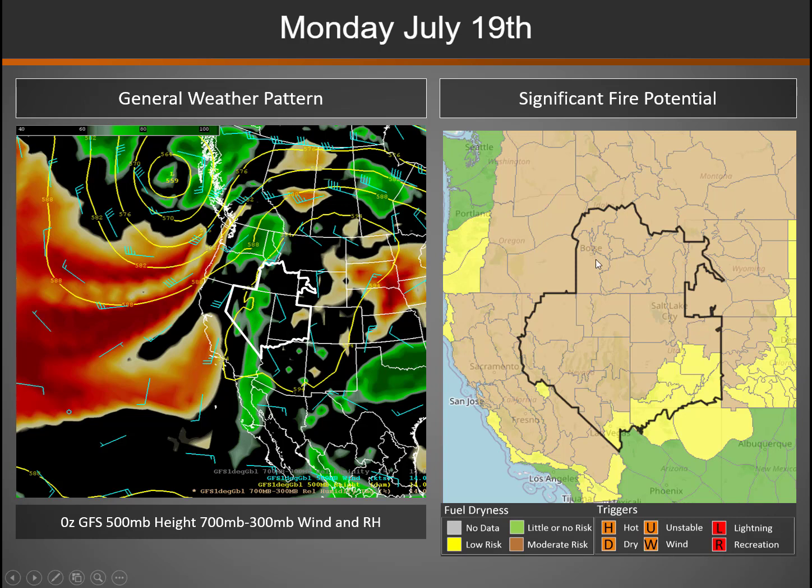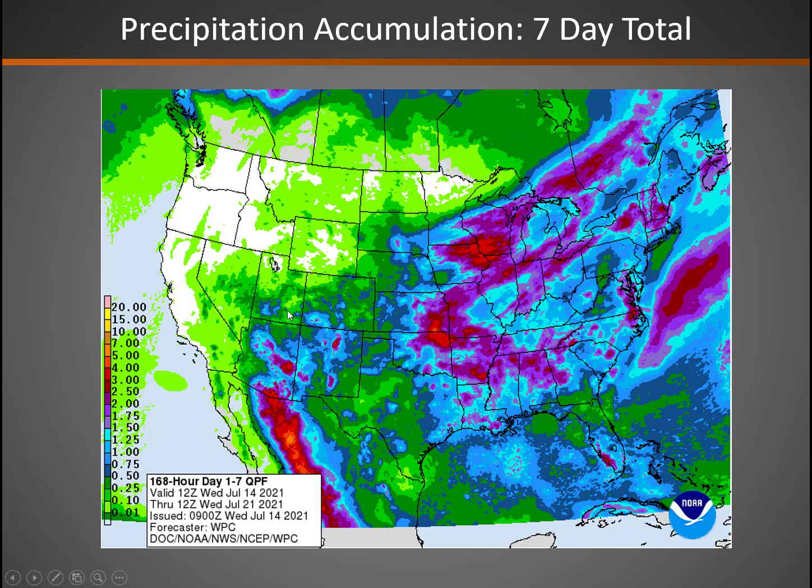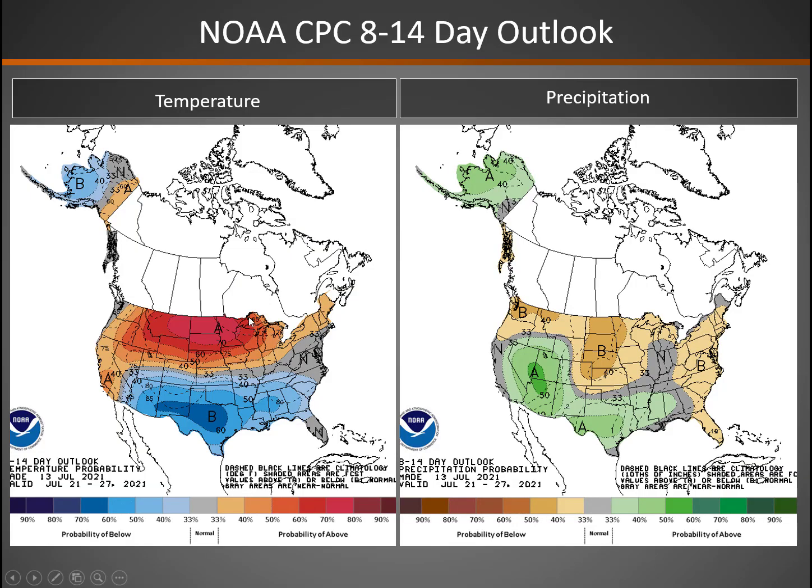We have not high-risked anything yet because of model uncertainty that far out, but if it continues that way, we'll have to keep an eye on that for Monday and for Tuesday, as well as lightning most likely returns to much of the Great Basin. 7-day precip totals, you can see the heaviest stuff to the south. 8 to 14 day, the hottest and driest stuff will be to the north. You can see that push of monsoonal moisture pushing kind of more westwards into Nevada and everywhere. So increase in lightning, but also probably in southern areas, increase in rainfall as well.